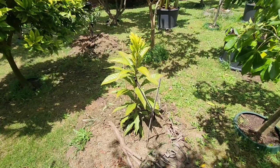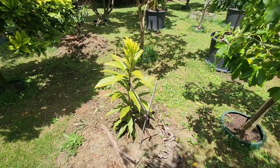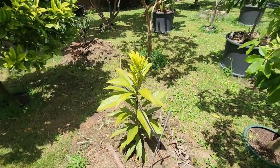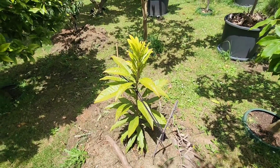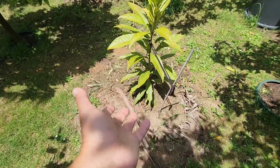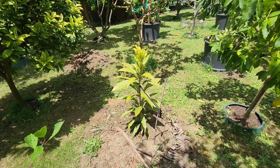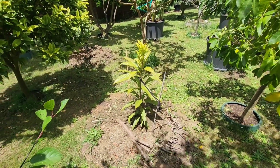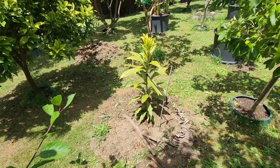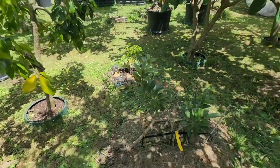Now this guy here is the canistel, egg fruit, yellow sapote. He's been struggling with the sun as well. I don't know if it's due to the sun or if it's wet soil, because when I planted him, I drenched him back in October. Right? You're meant to water these trees deeply when you plant them in the ground. You don't just plant them and put a glass of water in there. You deeply water them in. And that's what I did. All of them. I did the same to all of them.